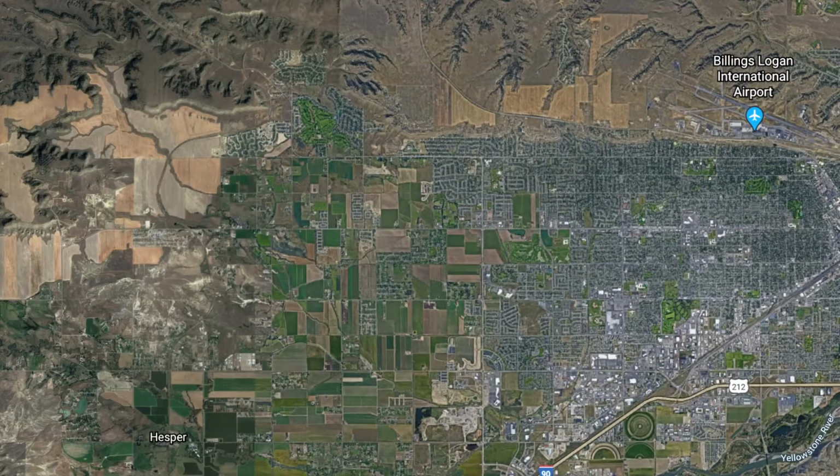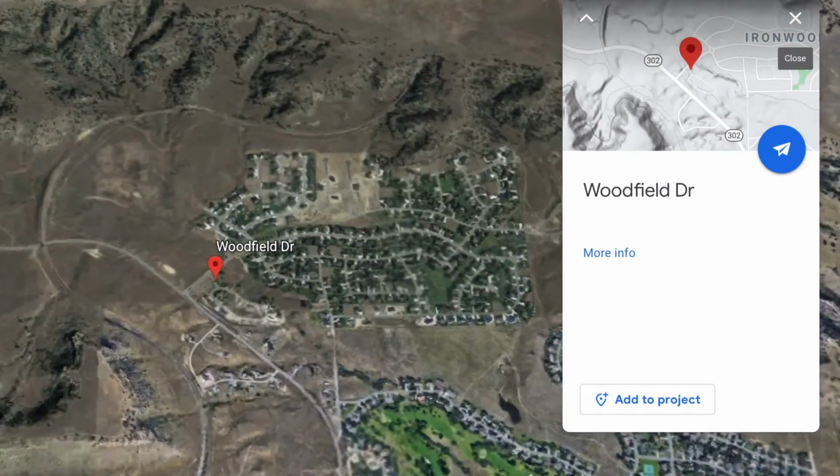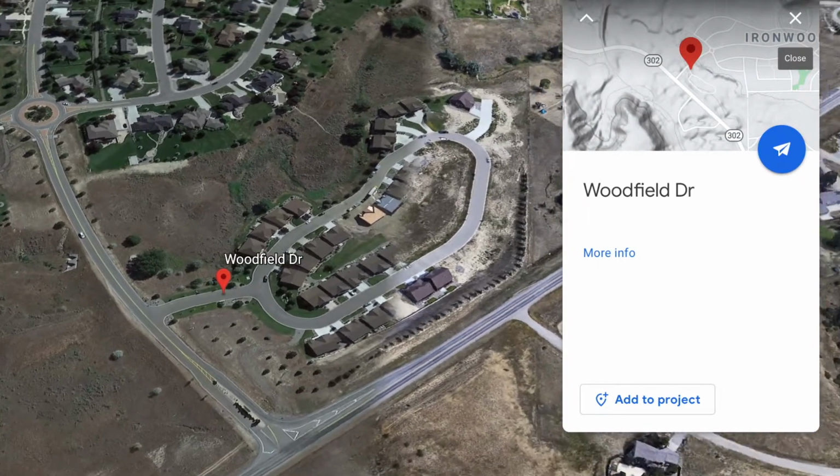So next we're going to take a tour through Stonegate, and this is a patio home community that is located right at the entrance of Ironwood, and it is a gated community.